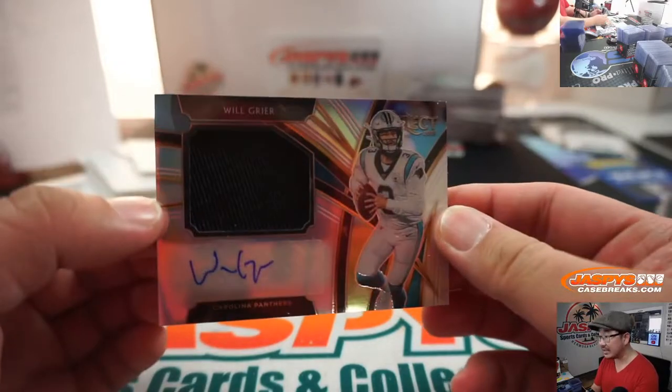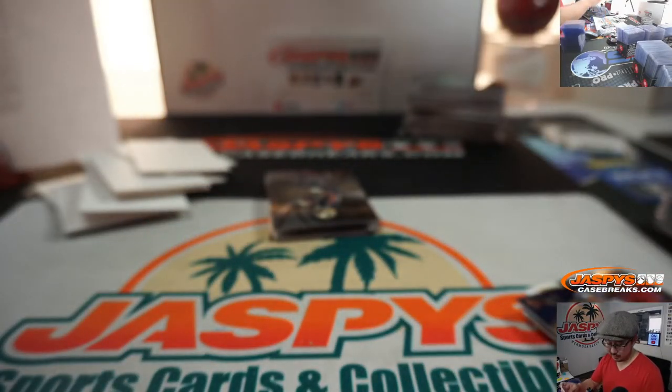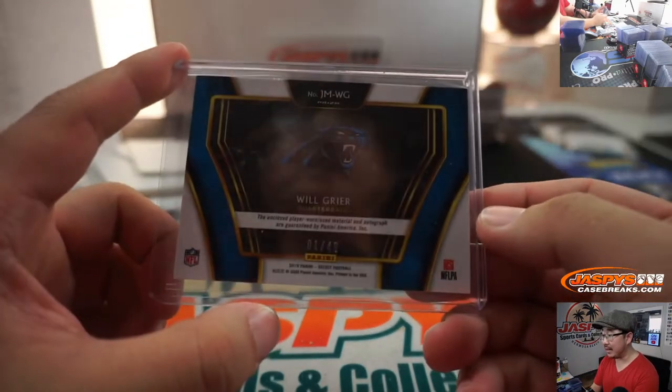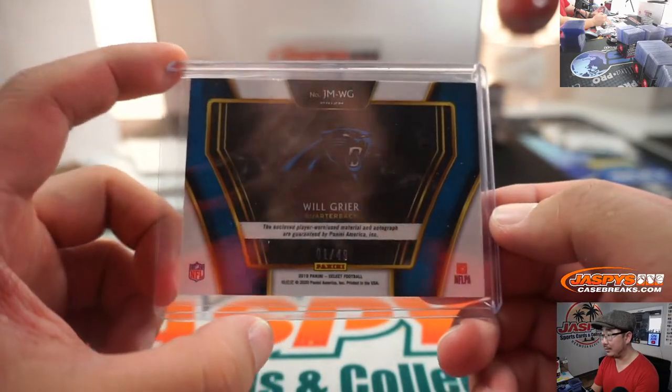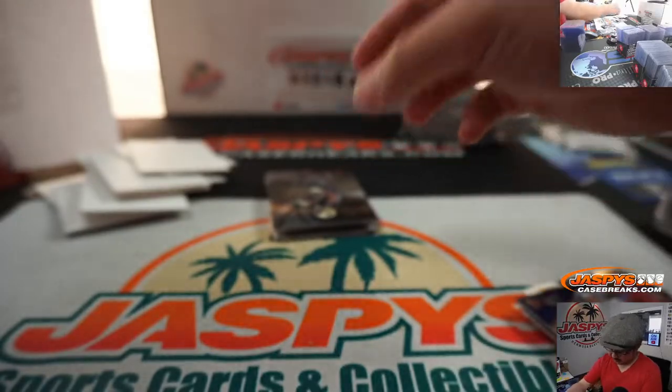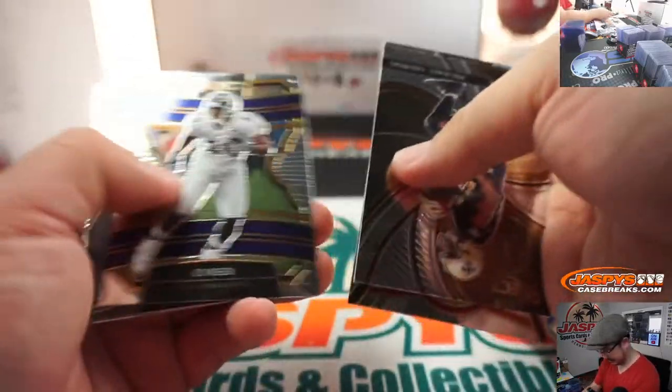Will Greer, jersey and autograph. Steven Olsen with the Panthers. There you go, Steven Olsen. Thanks for getting back into the saddle. There you go, 1 out of 49. If there's no Cam Newton, this guy might be it. Give that guy a shot. That'll be good for the hobby.